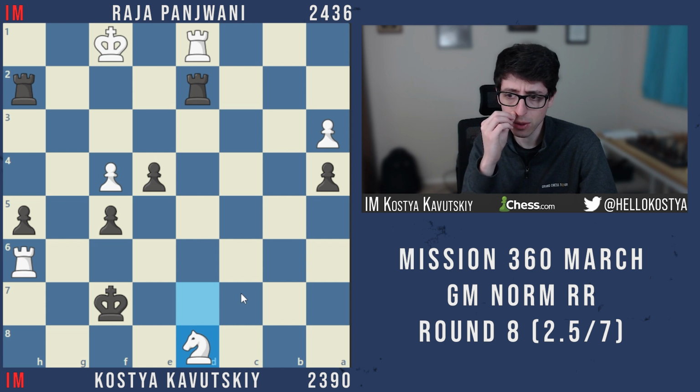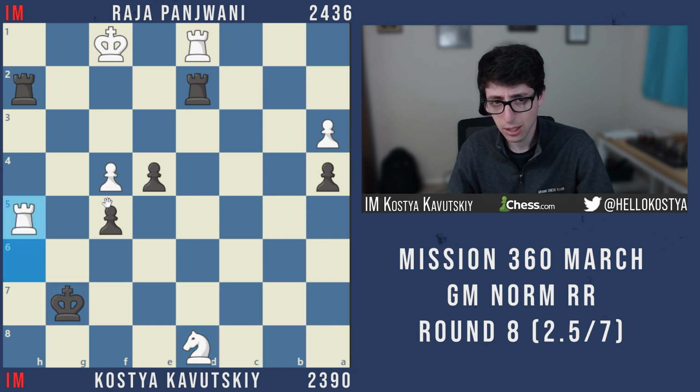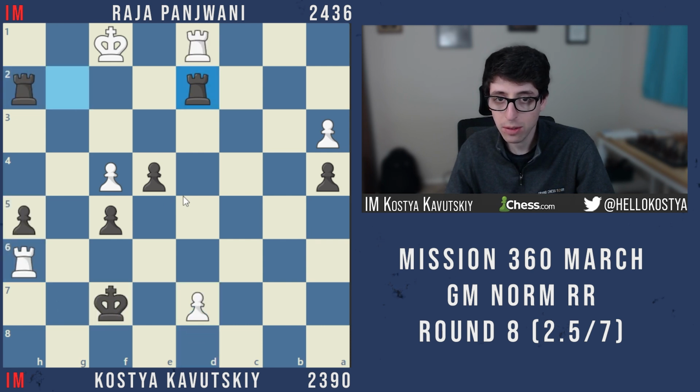I mean, again, we were both in pretty heavy time trouble. He might have also thought that it wasn't working, because I think I saw this one, rook takes h5, and then black has rook takes d1 mate. So I was like, okay, that's good. Somehow I just didn't count the tempos here with rook takes d2, and then rook takes h5. So that was definitely lucky.